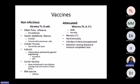The big difference between these two is that the non-infectious vaccines will induce memory helper response and B cell response, whereas the attenuated vaccines, because those are live vaccines, will create memory helper response, B cell response, as well as CTL response, and that CTL response is a really important part of that response to produce memory of these microbes. A couple of other features of attenuated vaccines is that they can provide herd immunity. They can also cause a problem because they can lead to infection in immunosuppressed individuals.